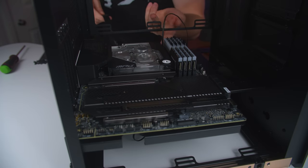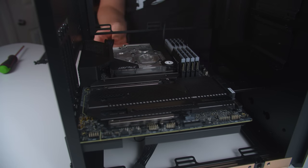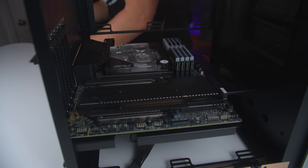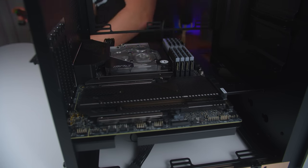The case fits up to ATX size motherboards. Just be mindful, if you want good cable management, I'd actually install the CPU power before screwing in the motherboard so that you can run it beneath.